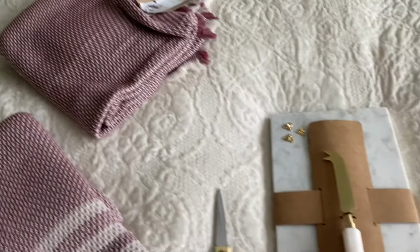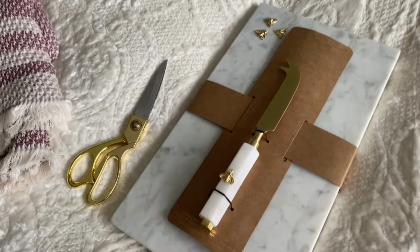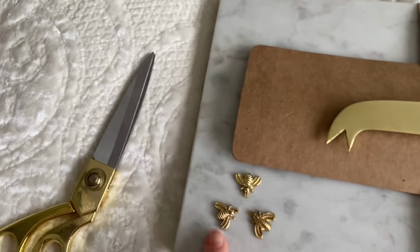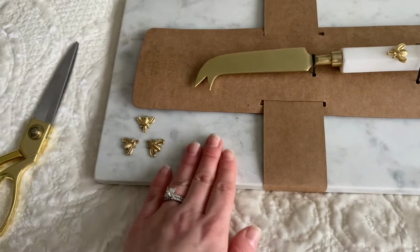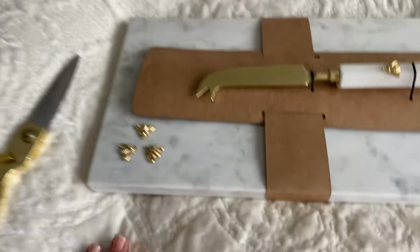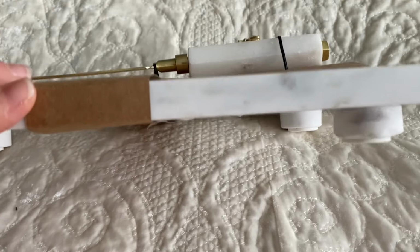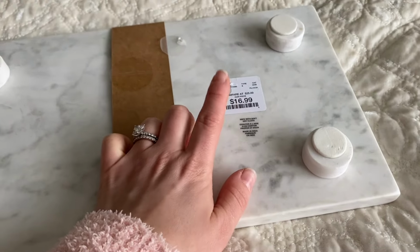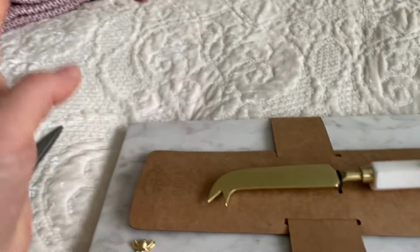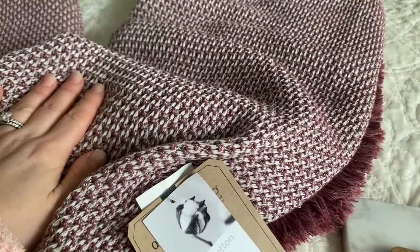It's red, who cares? And then I also got this beautiful marble tray, or it's a charcuterie board, I would say, but I'm going to use it as a tray to display things. It has the little bees, and you guys know me, I love bee stuff, so this reminds me of the Williams Sonoma tea set collection that I started collecting. It has a knife, of course, but I'm just going to use this as a tray. It was only $16.99, it's very heavy, it's real marble, so it's very pretty. I liked it. I'm just going to place the blanket on my bed.